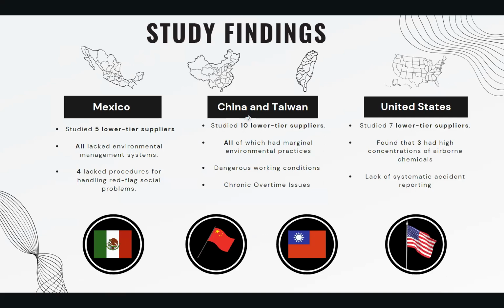What this study did find was that, within Mexico, they studied 5 lower tier suppliers, and they found that all lacked environmental management systems, whether it was a lack of environmental procedures and monitoring standards, or just dumping toxic waste into rivers, or producing too much carbon dioxide. 4 of the lower tier suppliers lacked procedures for handling red flag social problems, such as sexual harassment or supervisor retaliation.